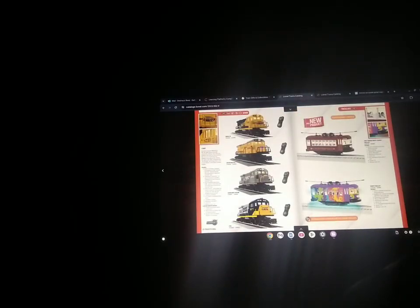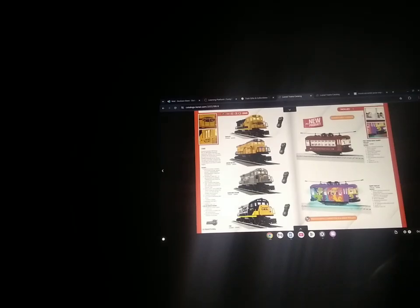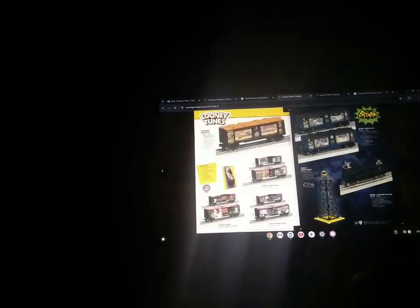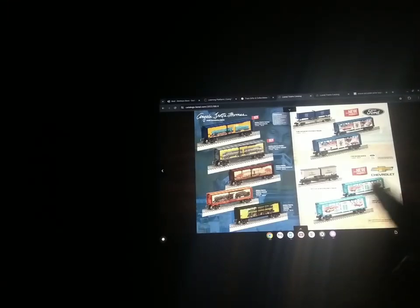They have the Santa Fe U36Bs. They have Santa Fe, Union Pacific, Seaboard System and CSX. And for the trolleys, they have the First Avenue Rapid Transit Trolley and the Trippy Trolley. Some Looney Tunes accessories and Batman accessories from Angela Trotta Thomas and Ford.